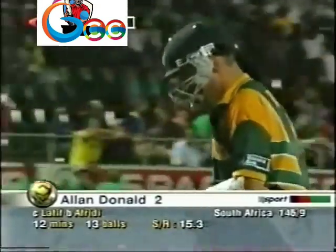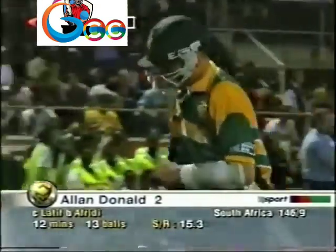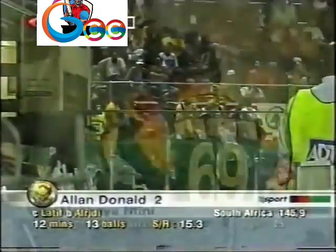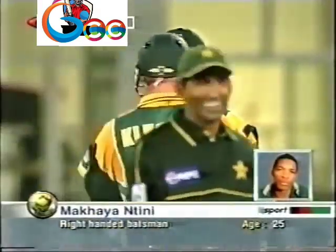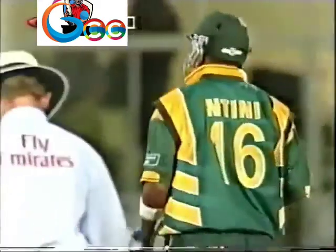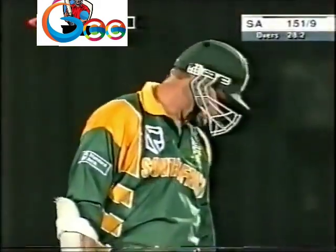Allan Donald has contributed with 2 runs. And South Africa 146 for 9. Long discussion between Lance Klusener and McKenzie. What he did that shot before is just push it away for 1.